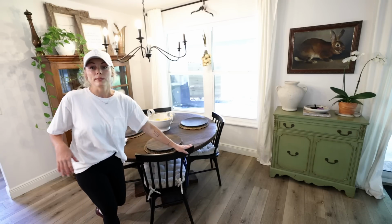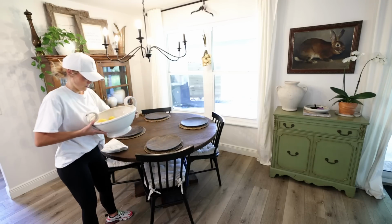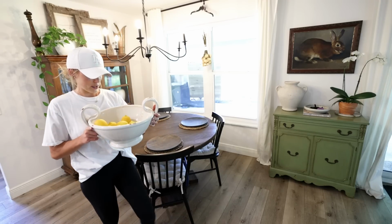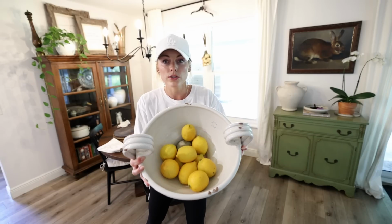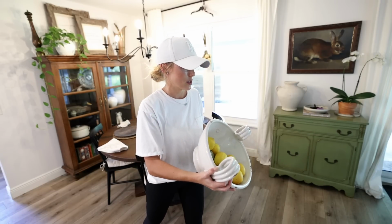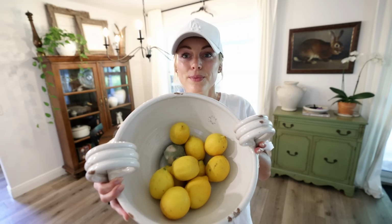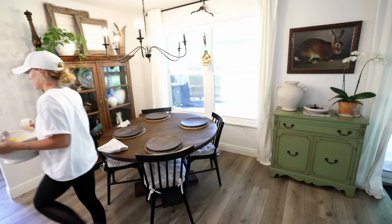This is something we use pretty much every day, so definitely need some love and attention. Obviously, we weren't using our lemons. Oh my gosh, do you see that moldy one at the bottom? Do you see that? Yes. Real gross. Gonna toss these. There it is. Nice. All right, we'll start there.